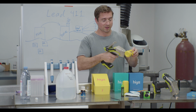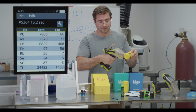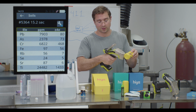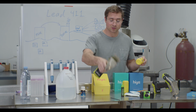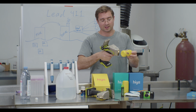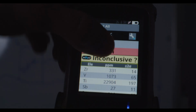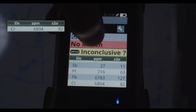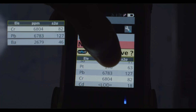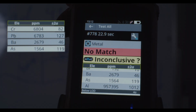So check out what this bottle says. And there's even arsenic in here. The top 3 elements actually are lead at 8,000 ppm, arsenic at 2350, and chromium at 6885. This was in soil mode on this instrument. This one is in test all mode, so it will pick up elements that aren't typically found in soil. It's reading 7100 for the chromium, 6700 for the lead, 2600 for the barium, and then 1500 for the arsenic.